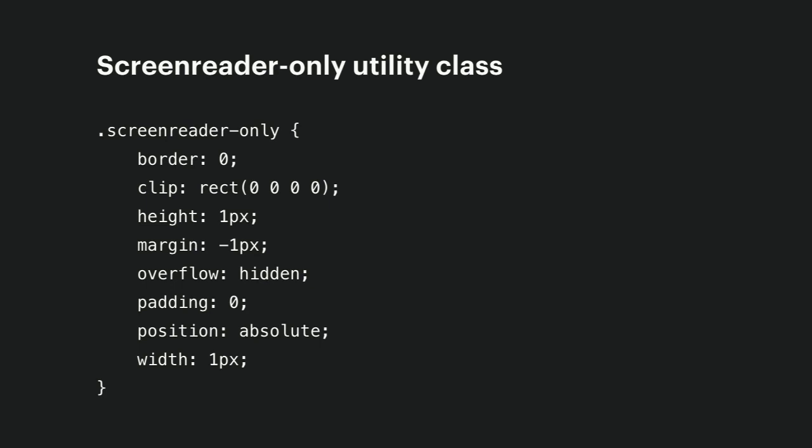And finally, a super useful thing to have in your accessibility tool belt is this screen reader only utility class. A lot of times we have a case where maybe there's a form field on screen that doesn't have label text that a screen reader can read, and we want to provide the label text without having it appear to sighted users. If you use display none or visibility hidden, that also hides it from the screen reader. So this screen reader only class is a way to visually hide things but leave them in the DOM in such a way that a screen reader can still find it and read it out.